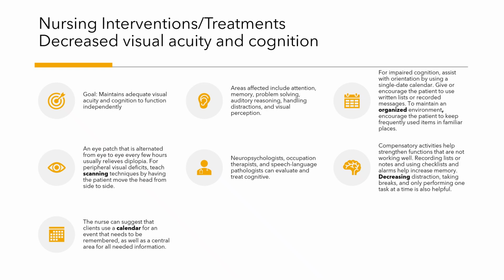An eye patch that is alternated from eye to eye every few hours usually relieves diplopia. For peripheral visual deficits, teach scanning techniques by having the patient move the head from side to side. Neuropsychologists, occupational therapists, and speech-language pathologists can evaluate and treat cognitive deficits.